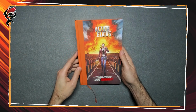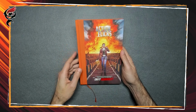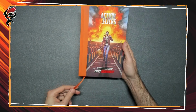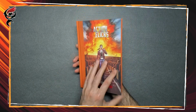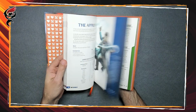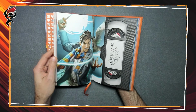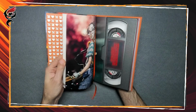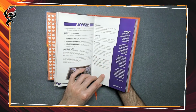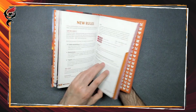As I have mentioned on previous shows, the quality of the book is incredibly high. It has a soft touch finish to it. It has a ribboned bookmark. The graphic design within is very clean. It's very readable. There is lovely artwork to be found within its pages. I like all of the additional help that is along the margin edges here, which is very useful.